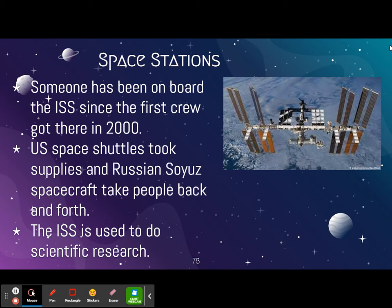The way it used to work, you notice I said used to, is that US space shuttles took the supplies up and brought empties back. And the Russian Soyuz missions took the people up and brought them back. It was, and still is, used to do all kinds of scientific research. Some of that is still about what life would be like in zero gravity or in space, or how we could make that zero gravity the best possible.